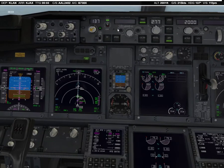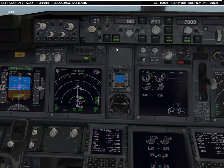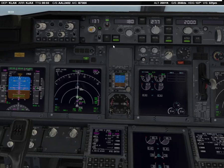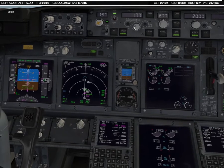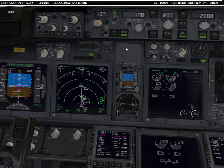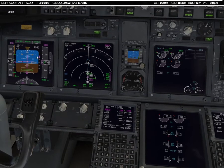Alrighty. Speed, we'll go and slow it to 180 knots. Flaps 1. And 5. Flaps 5. Here comes the glide slope on down.